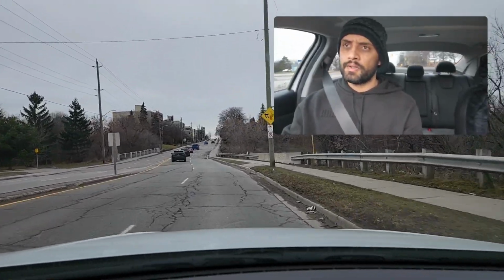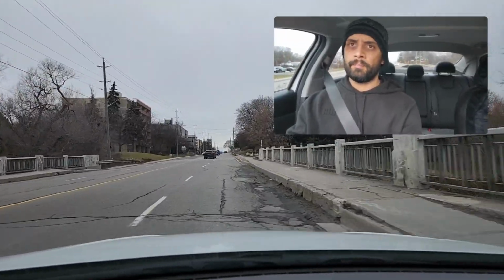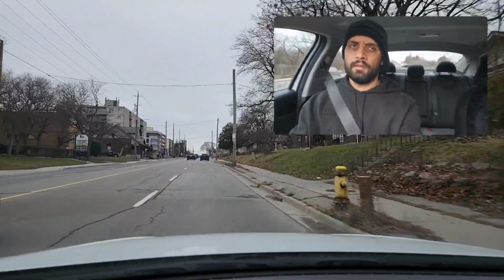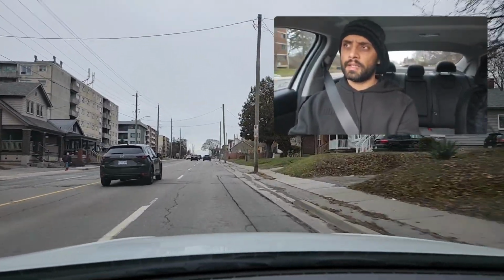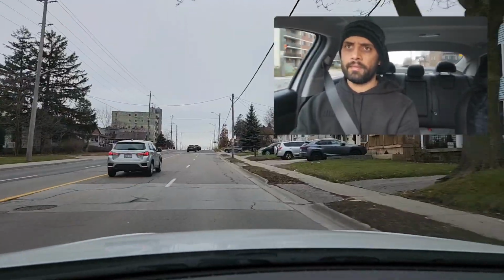On this road, there is no speed posted. So if there is no speed posted, we have to drive at 50. Checking your rear view mirror every 5 to 8 seconds. So we check our rear view mirror so that we will be aware about the traffic behind us.